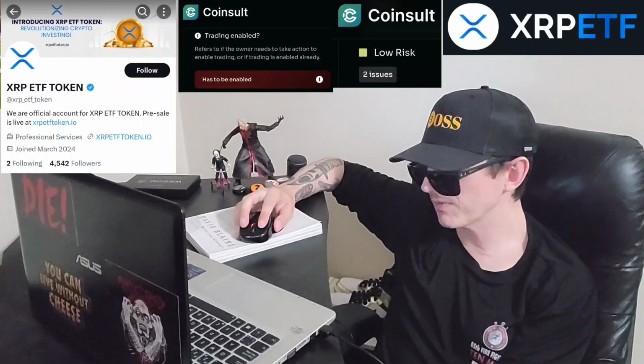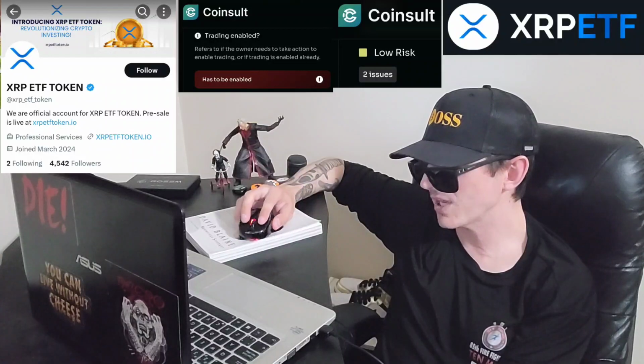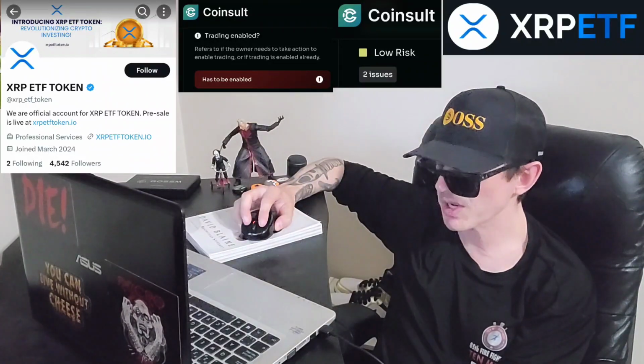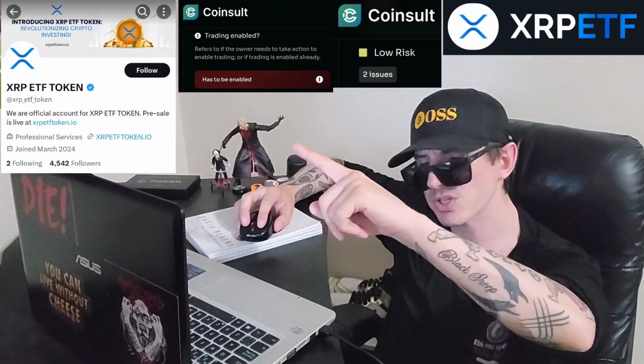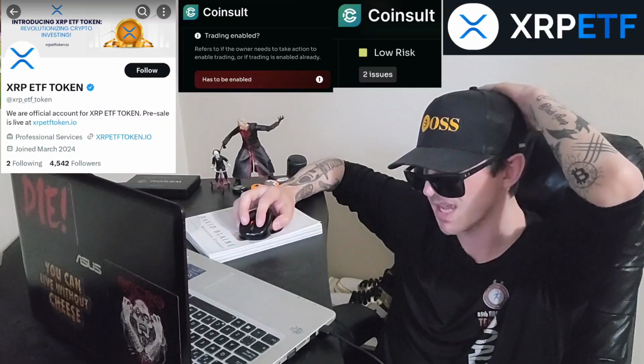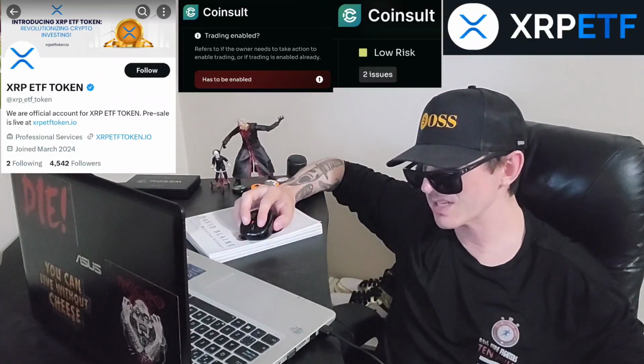The official group of the XRP ETF token. Their official webpage is xrpetftoken.io. And they have a Twitter as well. I'm going to put their Twitter in the corner of the screen there as usual. Blue verified checkmark, only 28 tweets. Has a link to their webpage right there. Their Twitter is at XRP_ETF_token.